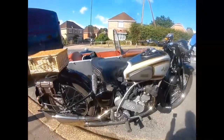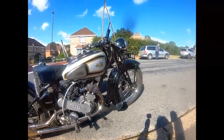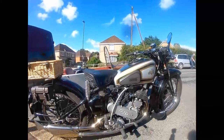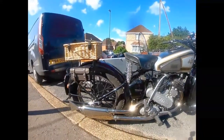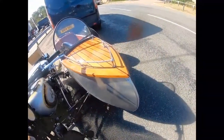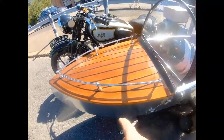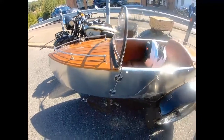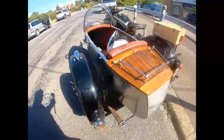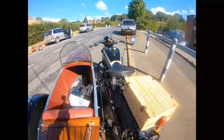This one is a 1937 AJS V-twin, 990cc. It's not on the run because it's too new, but it's most definitely worth a picture. Yeah. I love the sidecar. Look at that. Looks like a boat. Reminds me of a Reliant. What a lovely bit of kit.